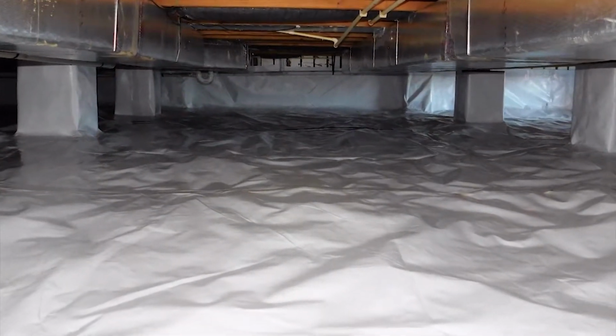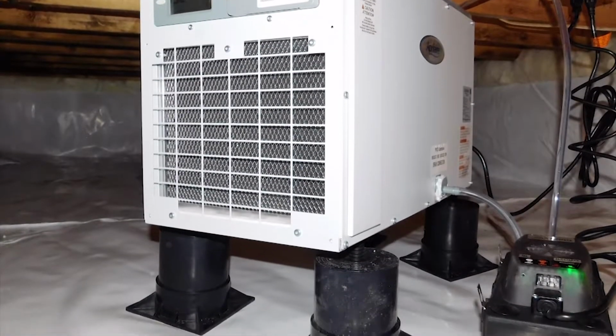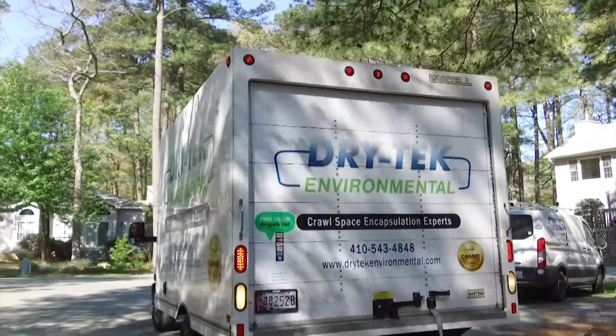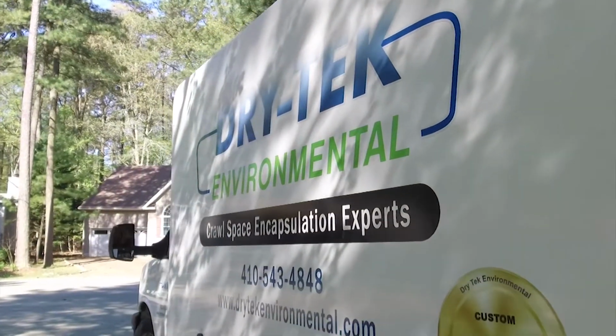So an encapsulation is basically vapor barrier, foam insulation on the foundation walls, a French drain system with sump pump if needed, and dehumidification of the space. Austin says that there are plenty of circumstances in which someone living on Delmarva would need an encapsulated crawl space. They could have moisture issues, groundwater intrusion. Pretty much everybody has high humidity. That's a very common problem.